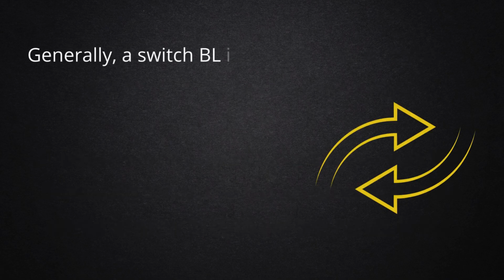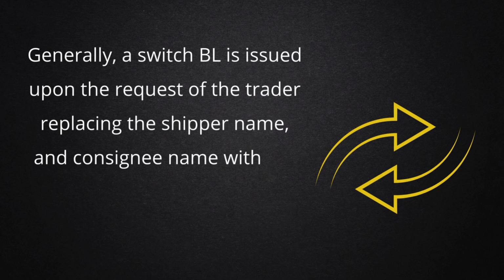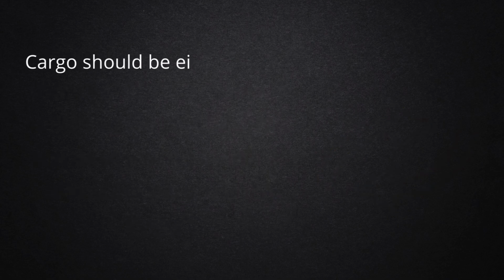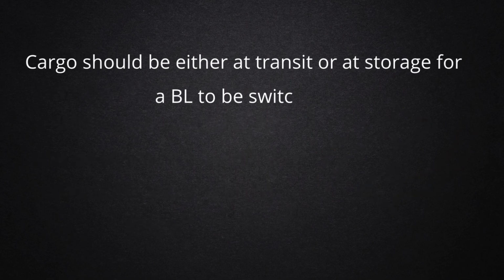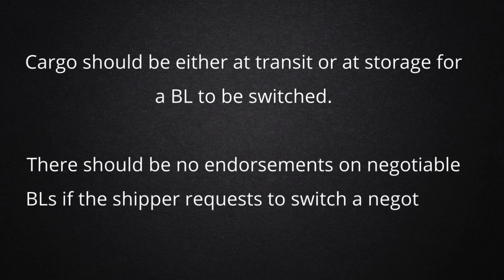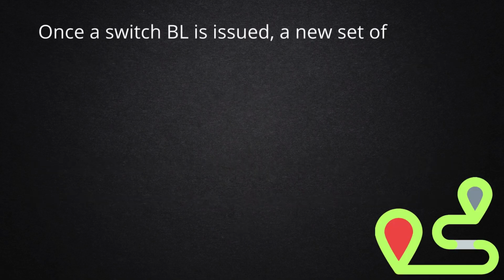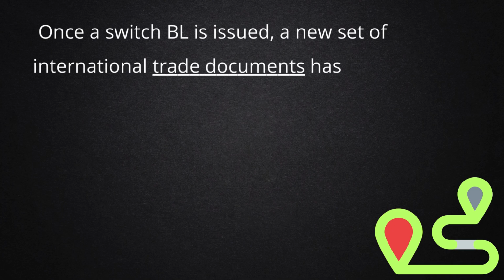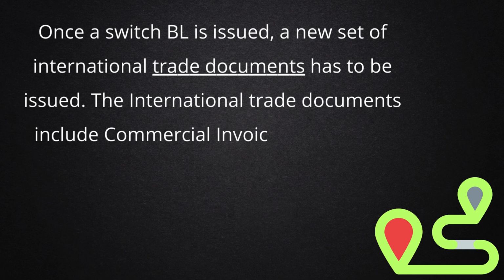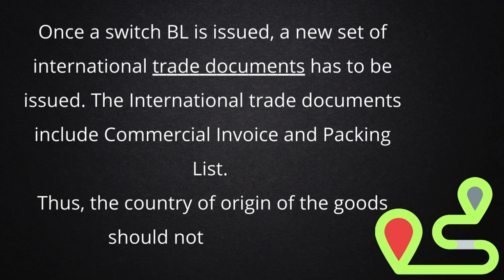Generally, a switch BL is issued upon the request of the trader, replacing the shipper name and consignee name with the ultimate buyer or with "to order." Cargo should be either in transit or in storage for a BL to be switched. There should be no endorsements on negotiable BLs if the shipper requests to switch a negotiable BL. Once a switch BL is issued, a new set of international trade documents has to be issued. The international trade documents include the commercial invoice and packing list. Thus, the country of origin of the goods should not be changed.